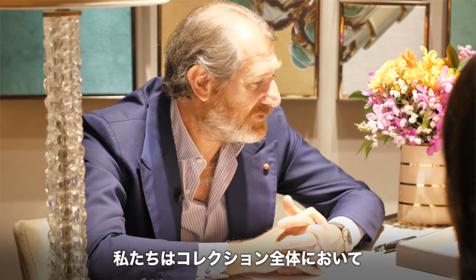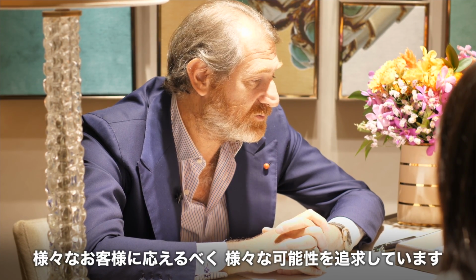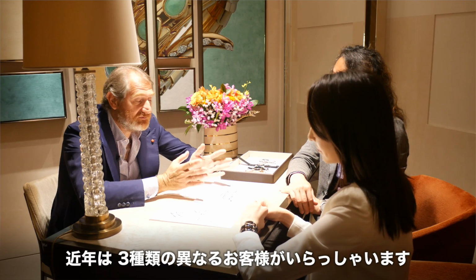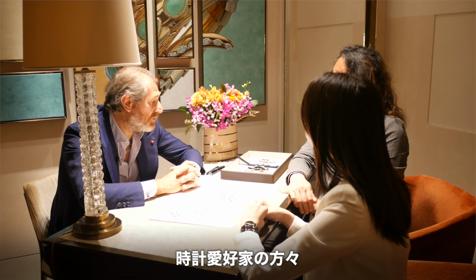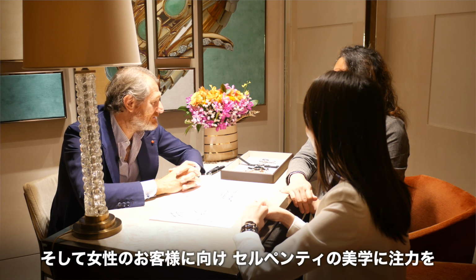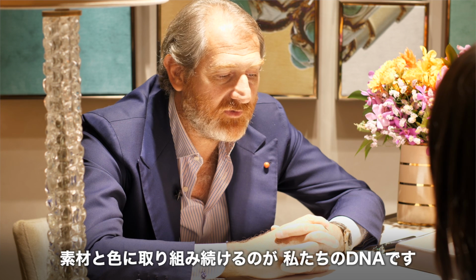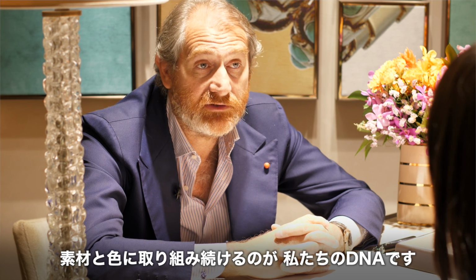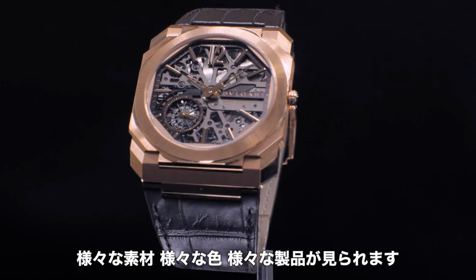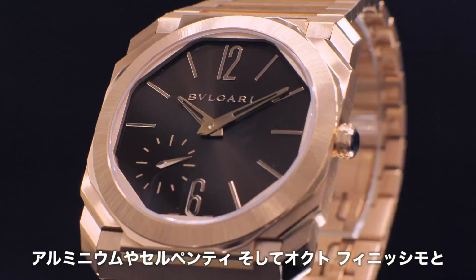Let me say that with the whole collection we try to have a different opportunity to talk with different clients. From the Aluminium to the Sejima, for example, or the 8 Days, we have 3 different clients in front of us: the watch collectors, and the collectors who love Bulgari with different design expressions, and on the lady side we keep working on the Serpenti aesthetics and the way, which is a bit part of our DNA, to play with materials and colors. So through the whole collection that we presented during the Geneva Watch Days, you see different materials, different colors, and even different products like Aluminium, Serpenti, and for sure the Octo Finissimo.